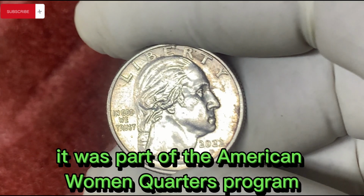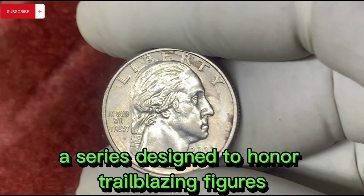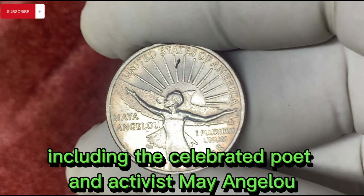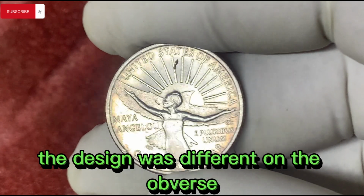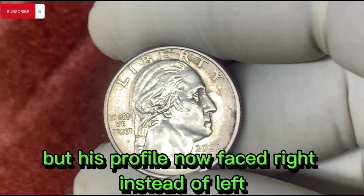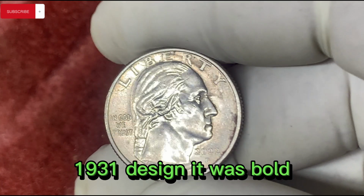It was part of the American Women Quarters program, a series designed to honor trailblazing figures in American history. The 2022 run featured 5 women, including the celebrated poet and activist Maya Angelou. The design was different. On the obverse, Washington remained, but his profile now faced right instead of left, modeled after Laura Gardin Fraser's original 1931 design.